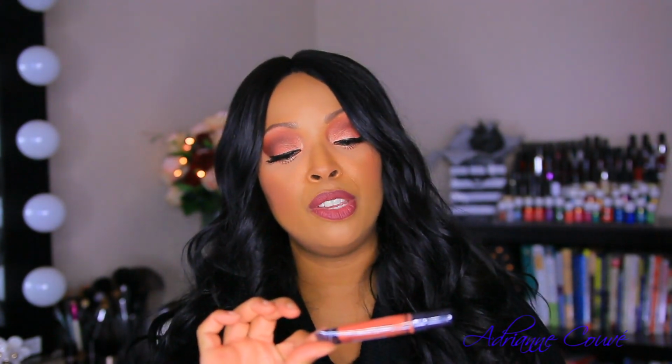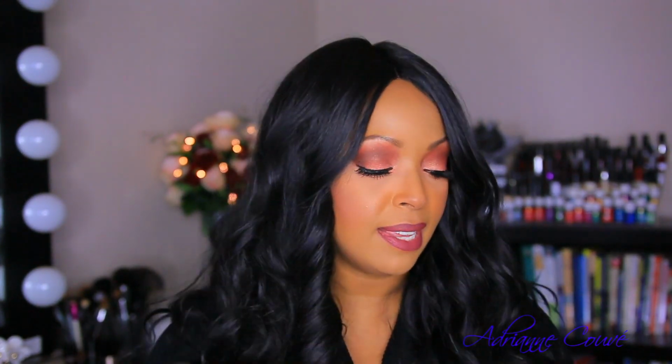And I also picked up another orange Pro Conceal. I usually use this for my under eye before I put my regular concealer on. I was running low on it, so I picked up another one of these.